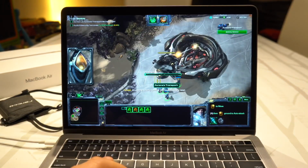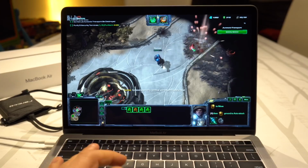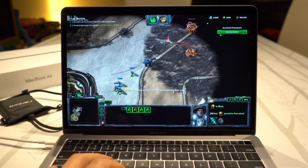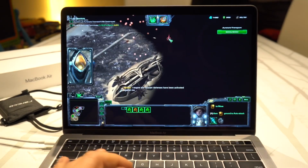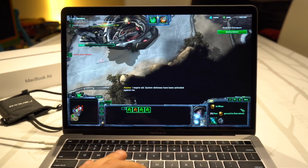Okay. Accessing security terminal. 28 frames per second, 46 frames per second, 37 frames per second. You do get a hit about 20 frames per second. I can't say that it's significantly better. System defenses have been activated. It's a bit choppy, so I wouldn't go that far.